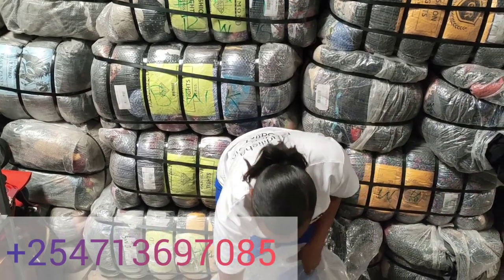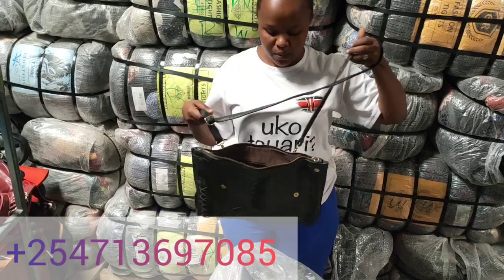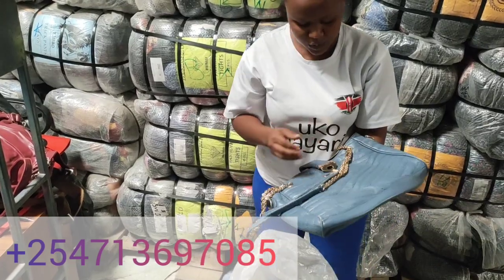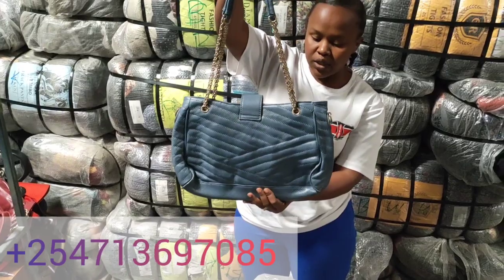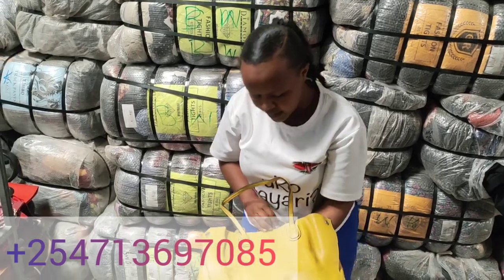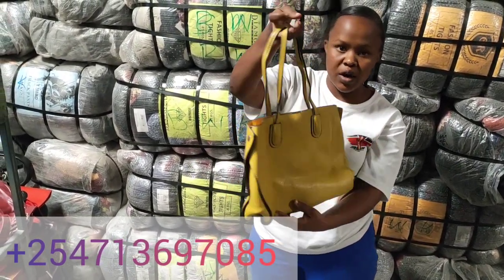So I'm just placing them over there. So this is another handbag. Look at this handbag. Looks like this, and this on the side. Look at this good handbag. So this handbag is super nice. So can you see this? This is another handbag. Alright, so look at this yellow handbag. We also have this yellow handbag.